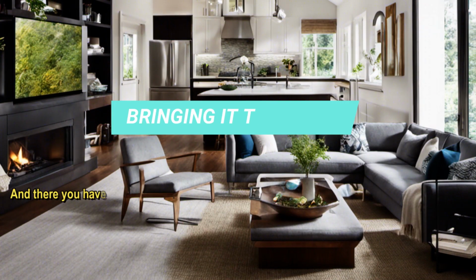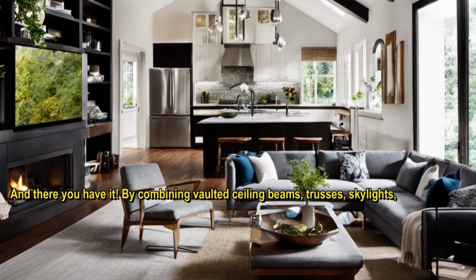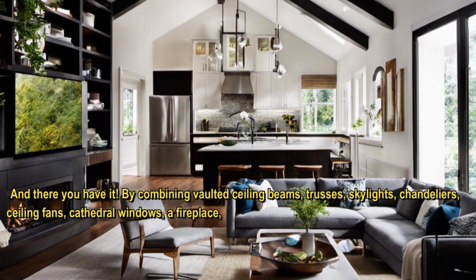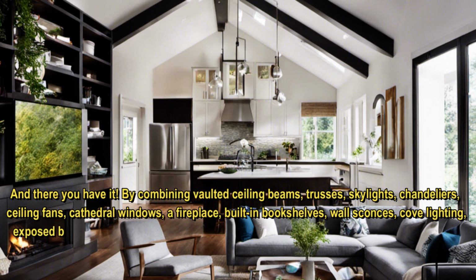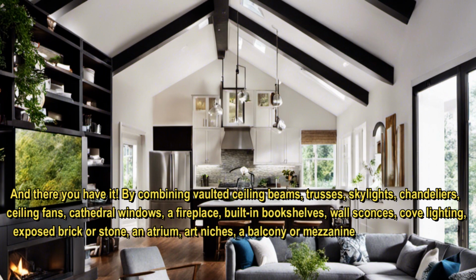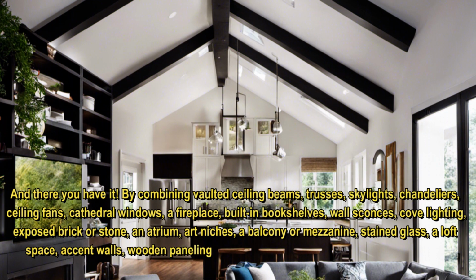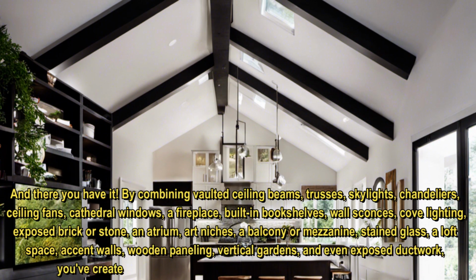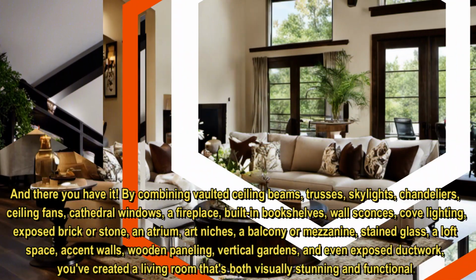And there you have it. By combining vaulted ceiling beams, trusses, skylights, chandeliers, ceiling fans, cathedral windows, a fireplace, built-in bookshelves, wall sconces, cove lighting, exposed brick or stone, an atrium, art niches, a balcony or mezzanine, stained glass, a loft space, accent walls, wooden paneling, vertical gardens, and even exposed ductwork, you've created a living room that's both visually stunning and functional.